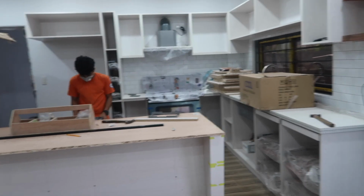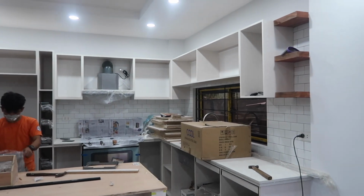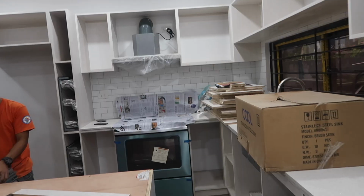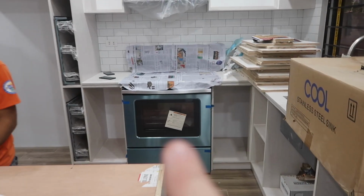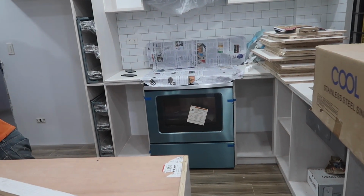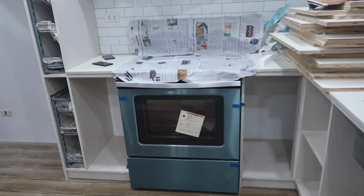Also, our cabinet doors all showed up today. So there is a pile of stuff over here. They are, and they're pretty fancy looking. They're a white with a super gloss on them. And yes, they got our stove in. We have an American stove. It's pretty fancy.